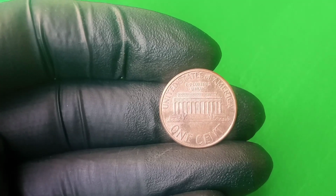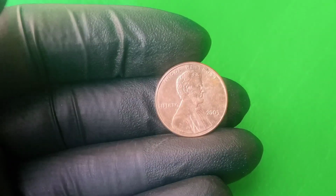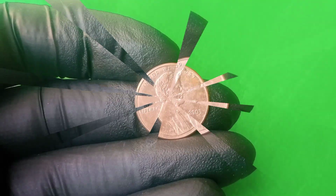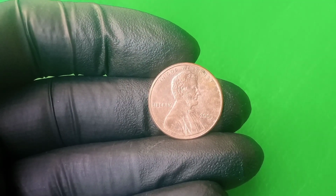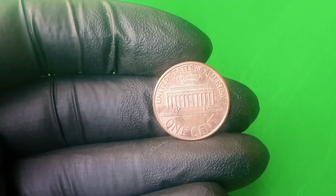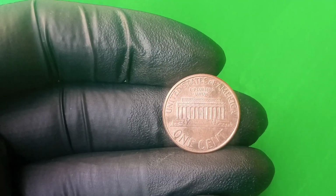The rarity of a coin isn't just determined by how many exist but also by how many survive in exceptional condition. Most pennies, including those from 2005, endure circulation damage, scratches, dents, discoloration, and wear that drastically reduce their appeal to serious buyers. However, a mint state or proof error penny from this year, especially one preserved with full original luster and sharp detail, represents the pinnacle of modern minting rarity.